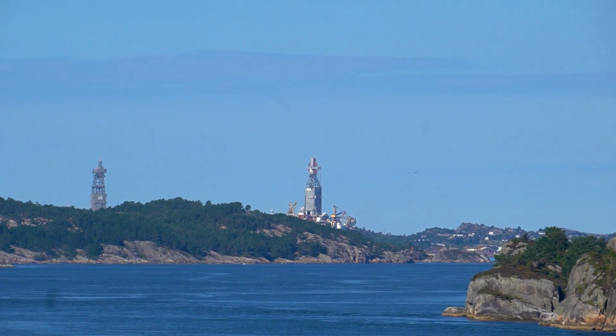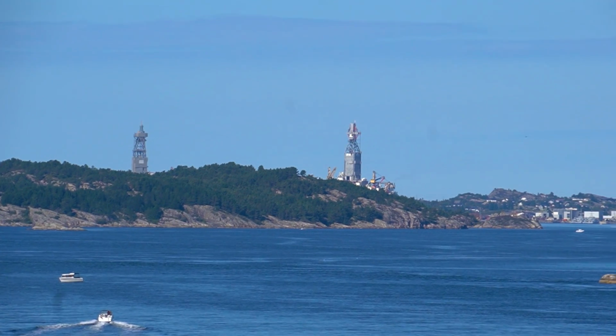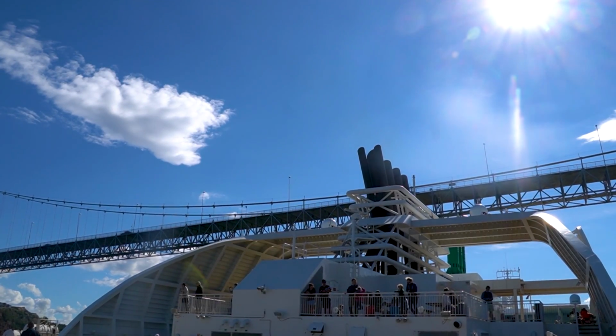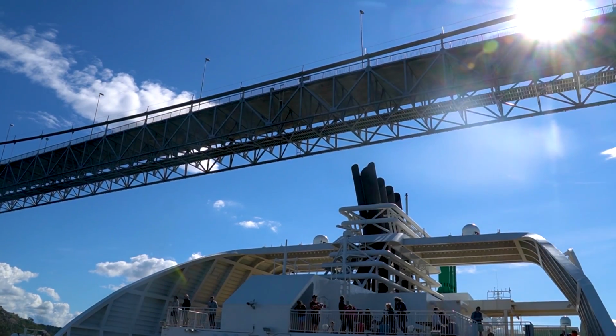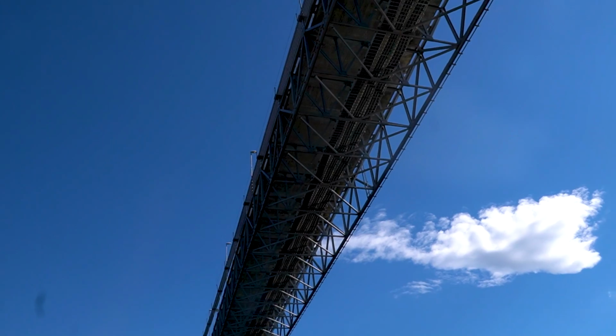And here we are now getting to the Sotrabrua, the second big bridge that we're gonna see today. And after that we got pretty close to the airport of Bergen, which is situated pretty far away from the city itself, but nowadays it's easy to reach because there's a tram line connecting the airport with the city center.